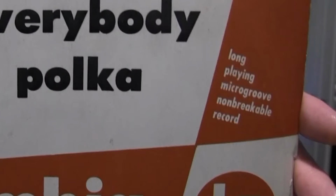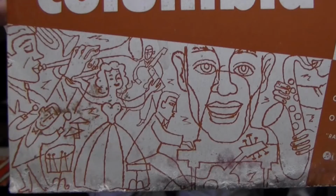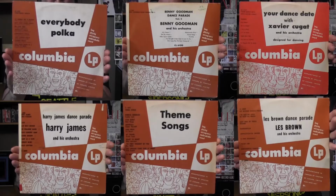Long playing, micro groove, non-breakable record. Song titles on the left side, and then down in the left corner, the picture of the band, and there's the girl dancing and the drum player, the piano player. A lively picture that could be about any kind of music Columbia released at the time, basically represented in that picture there.